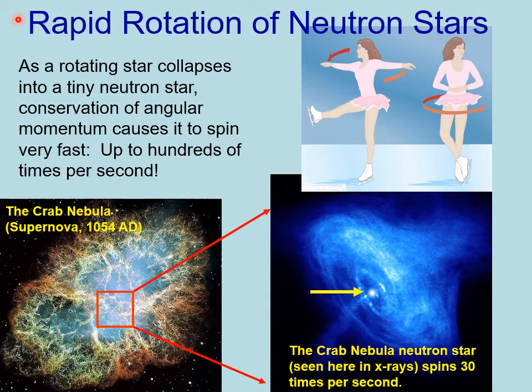One of the other fascinating things about neutron stars is how fast they can rotate. The reason they rotate fast is because when a star shrinks down, it has to rotate faster in order to conserve angular momentum. Now, this is something we didn't really discuss in this course, but you've probably seen a figure skater when they do their spin, they start with their arms out and maybe even one leg out, spinning slowly like this, and then when they bring their arms and their leg in, they start spinning faster and faster and faster. And this is because they are actually obeying the physics law of conservation of angular momentum.